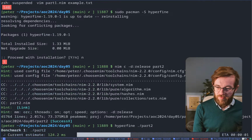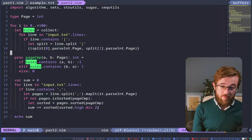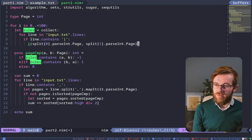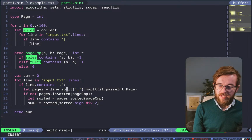And then run the last hyperfine command. Now it takes a little bit longer, so we actually get maybe some better results or more even results. So what I want to do here is basically not do the split. Just add the line in there. And then for page, we would still need to grab this, but page could now be a string. We can just split. We don't need to do the int parsing.